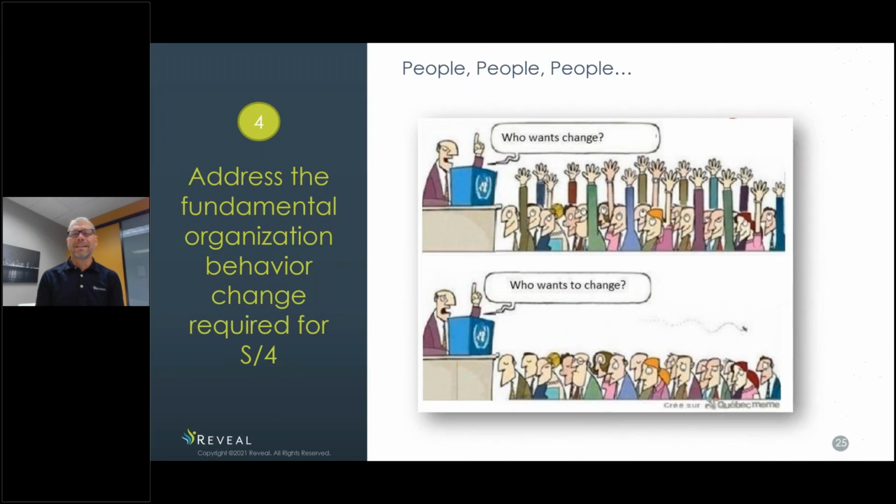The fourth activity is that we need to understand that supply chains would be perfect if it wasn't for people. I know that's not 100% true. That's more my sense of humor. But everybody wants change, but nobody wants to change. And so when we think of supply chains and how we come together as a system, we need to address the fundamental human behavior side of things.